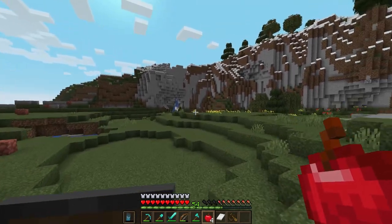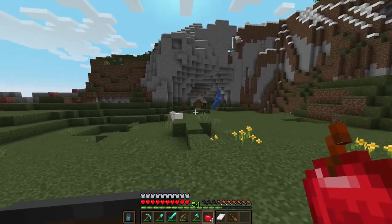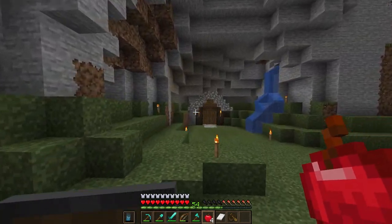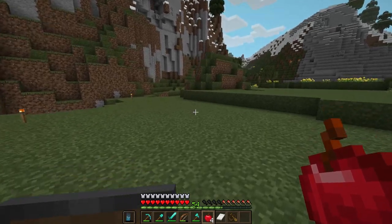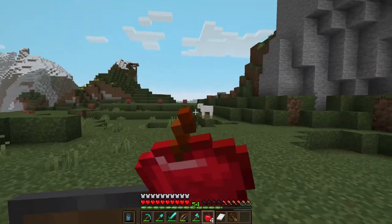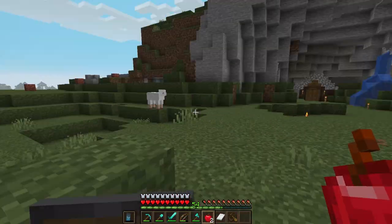And then over here is actually my first house that I ever built in this world. It's made of spruce logs, spruce doors, and then a little cobblestone roof. And I was thinking, could be pretty cool to come back here and redo this and make it like a little hobbit hole or something. I don't know. Could be cool. Maybe. We'll see.